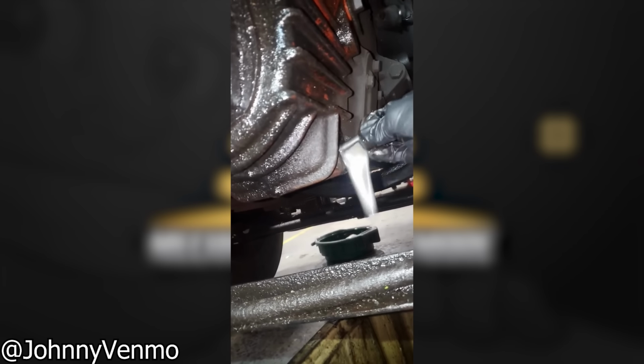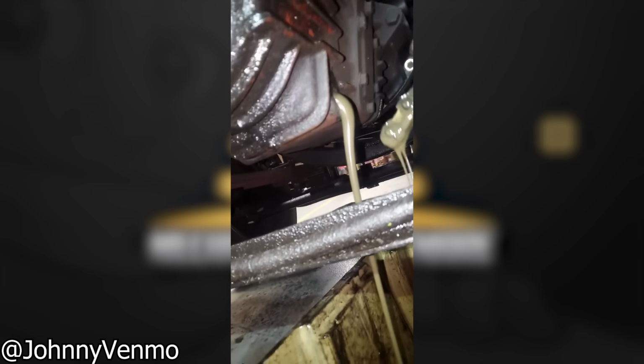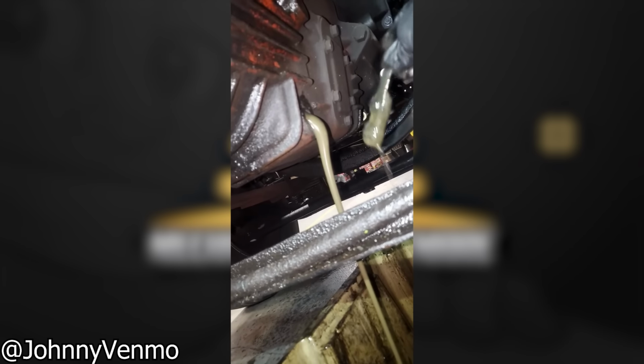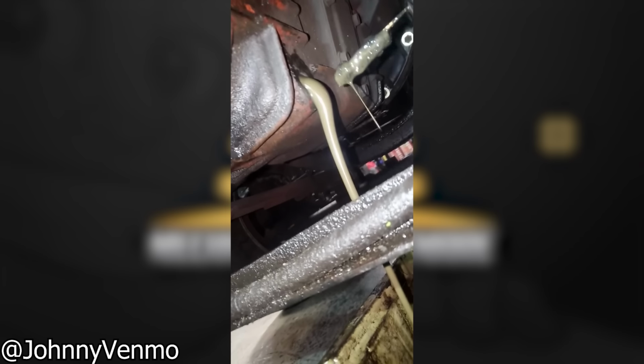Oh man. That's healthy. That is thick. That's a chocolate milkshake.